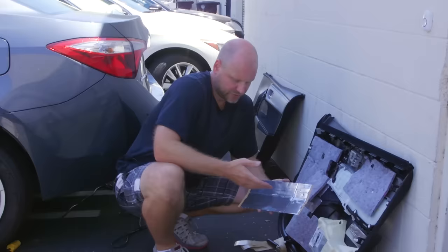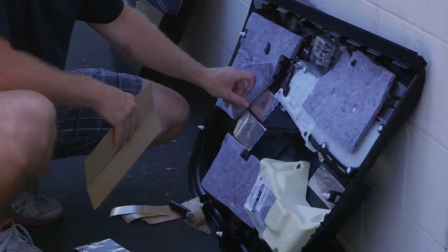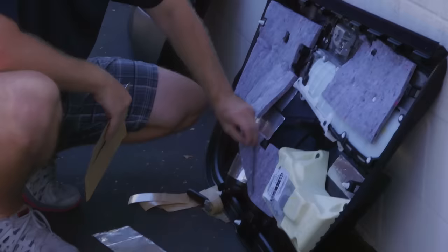So what we did is we took one sheet of sound absorption material, just used a straight edge, scored it into different and varying widths, and all we did was cut it into small pieces and apply it in areas just to try to eliminate some of the resonance in the door panel.